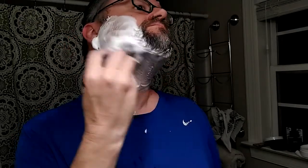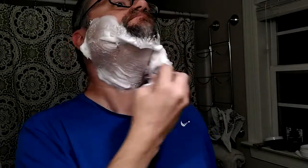Get some of the soap off the side of the brush, kind of bringing it back to the middle. The tips are nice and soft. You know, these tips are treated with bleach or some type of product that weakens them and kind of turns them much softer than they might normally be.